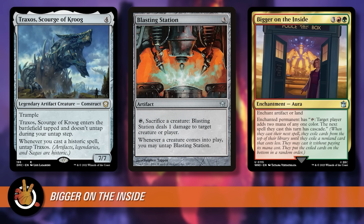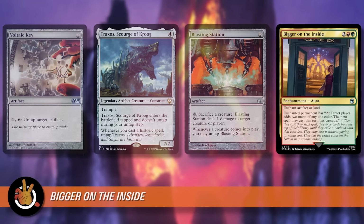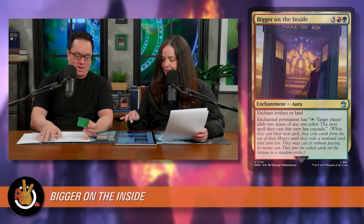So if you're untapping artifacts, if you're playing your Voltaic Keys of the world, if you already untap artifacts in your deck, then this card goes in if you're in the colors. It's pretty cool. Yeah, for sure. That's a pretty cool card. I like it. The next card is Confession Dial.